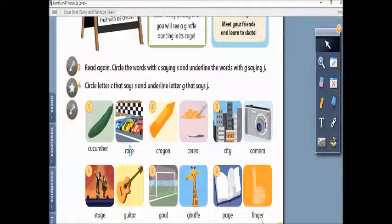So how can we know these exceptional cases? We have to memorize them, just memorize them. There is no way to know them. You have just to memorize them. And with practicing, you will know which words are exceptional cases and we pronounce them as ga. So here the correct answer is page because we pronounce it softly as ja, not as ga.